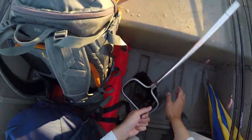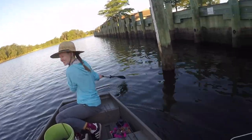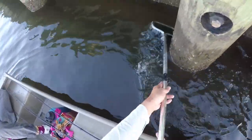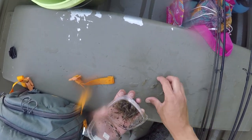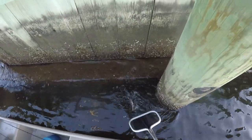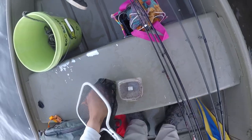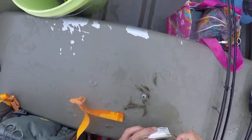Let's go around those poles over there. This is so fun. I just like catching little shrimp too. Oh, I got a lot. I got a lot. Oh my gosh. Oh my god, look how many I got. Right? So many. These are big ones too, look.